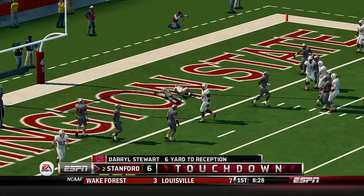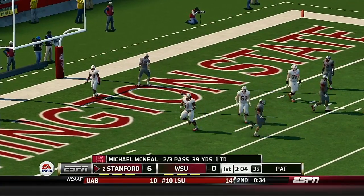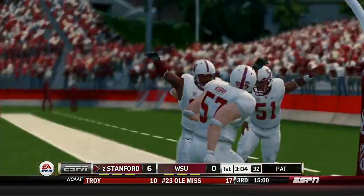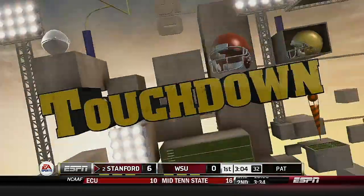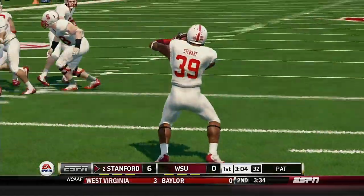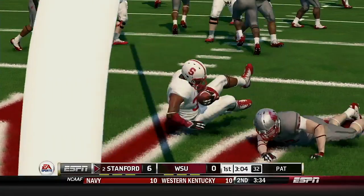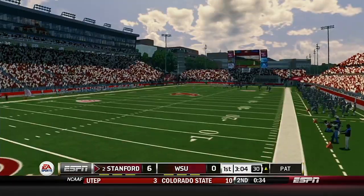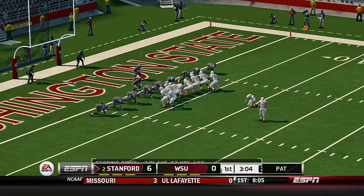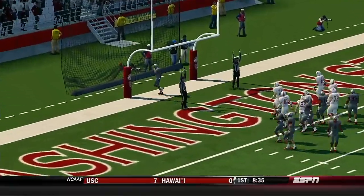Fires out to his receiver. Receiver for the score. You know, the closer you get to the end zone, the more difficult it becomes to throw the football because the field becomes much smaller to work with. But they did a very nice job there to come up with the touchdown. And he tacks on the extra point.